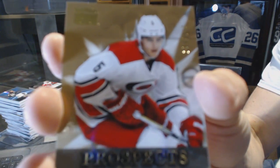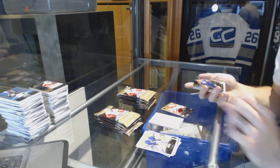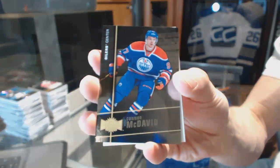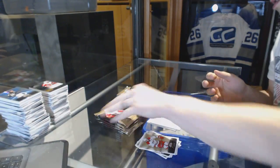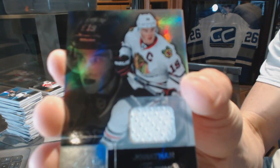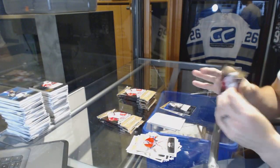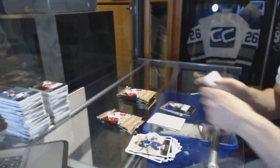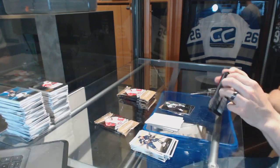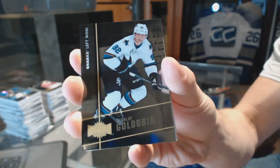Skybox Premium Rookie, number 499 for the Carolina Hurricanes, Noah Hanifin. Metal Universe for the Edmonton Oilers, Connor McDavid. Flair Showcase Jersey for the Chicago Blackhawks, Jonathan Toews. Flair Showcase for the Dallas Stars, Jamie Benn. Metal Universe for the San Jose Sharks, Nikolay Goldobin.